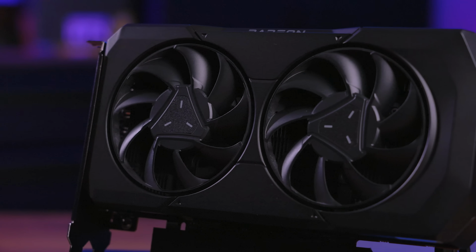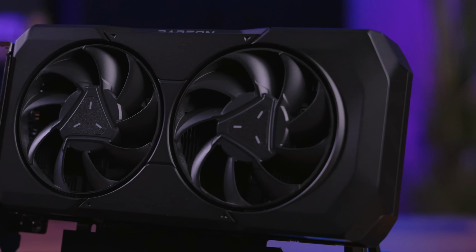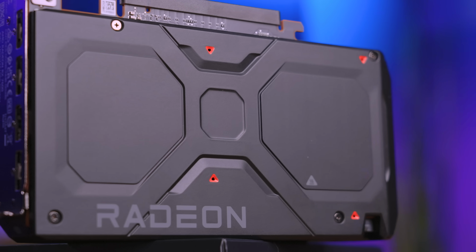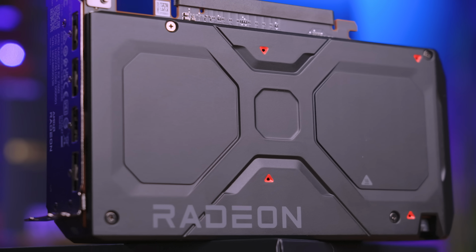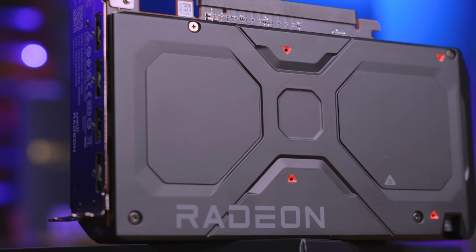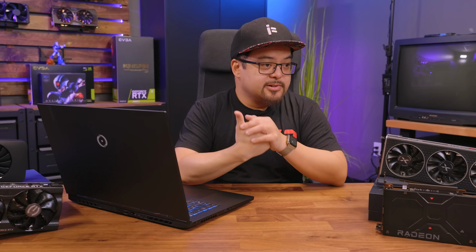Jay thinks that it's going to be a decent card at 1440p as well. However, you're probably going to have to drop some settings and you might run into a little bit of VRAM constraints with that 8 gigabytes, but 1440p is not that much harder to run. So yeah, that's the AMD RX 7600, punching above its weight for $270, especially when it comes to competing against NVIDIA.